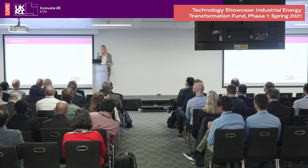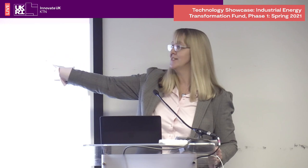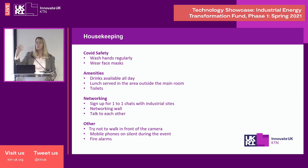The second thing that we have to help you with networking is a digital networking wall. Again, it's by the toilets. As you come out the door here, turn right, there's a big screen on the wall there. At the minute, it's got Bayes' logo on it. At the break and at lunchtime, the networking wall will be scrolling.